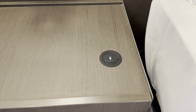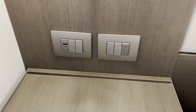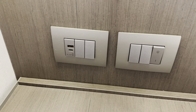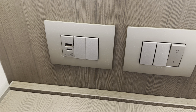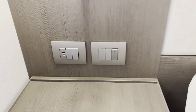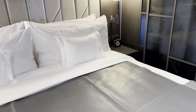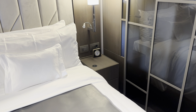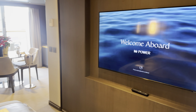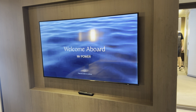Even being able to just lay your phone down on the nightstand and not having to plug it in, you can just do the mag charge. And then of course, if you don't have a phone that can charge without being plugged in, you do have the USB and USC and all that. So you got that on each side, and same thing over here as well. You've got another charger on the side. So just really nice and convenient to put all your devices on in the evening. Nice size TV. I have no idea about sizes of TVs, but it's got to be at least 40 inches is my guess.